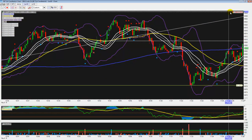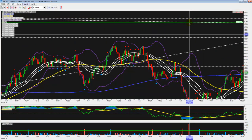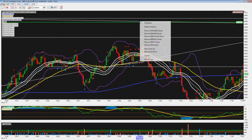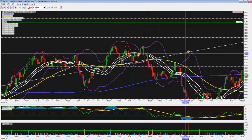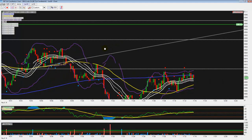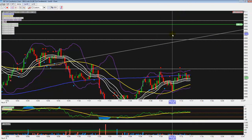Okay, let's look. Yeah, it's that level right there. And from a previous day, a high volume bar that I left on the charts also coincides with where the market could possibly retrace to.